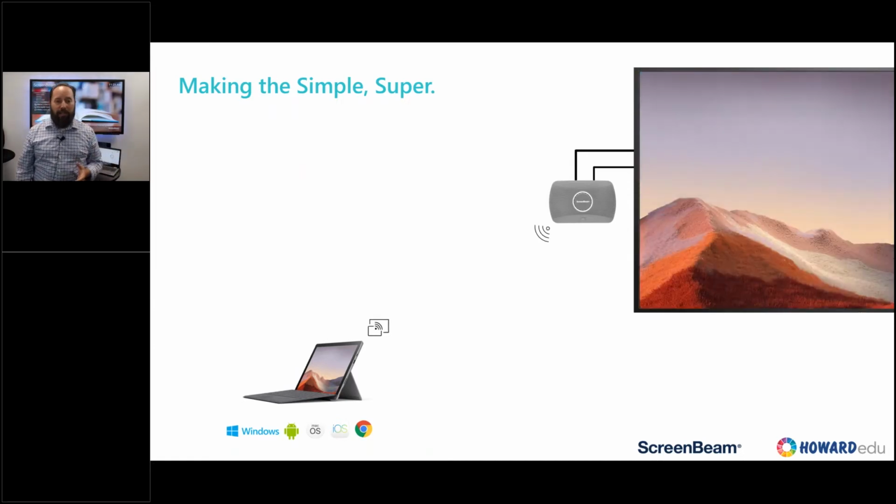I can walk in with a device as a teacher when I have a ScreenBeam, and you'll see it in just a minute, and I have that connected. And now if I've given my teachers a mobile device that allows them to walk around the room, that allows them to have that freedom in the classroom and not be stuck in one place, now with that wireless solution in place, I can have a simple, easy, scalable setup that doesn't require cabling and wires and cords and all the things that you would expect to see in a classroom.